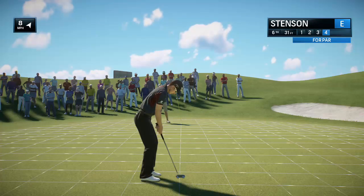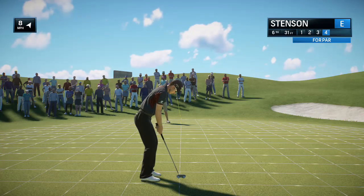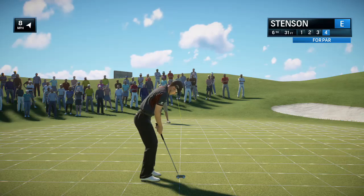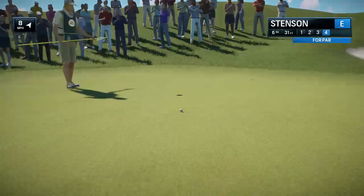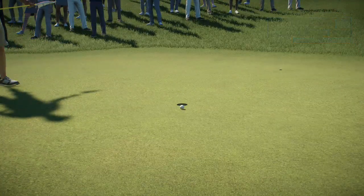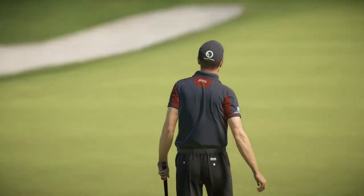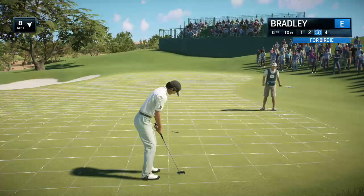This is a cross-country special. You've got to be kidding me. That was right on the edge. I tell you, he wants a do-over there. Getting set now over the putt.